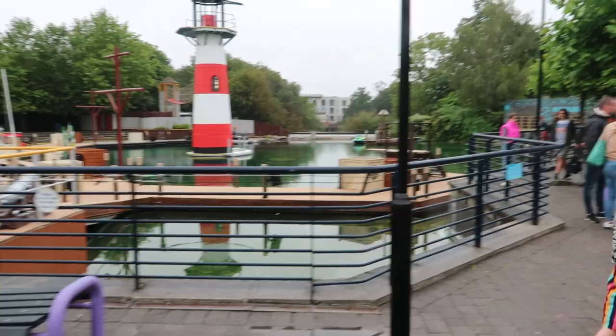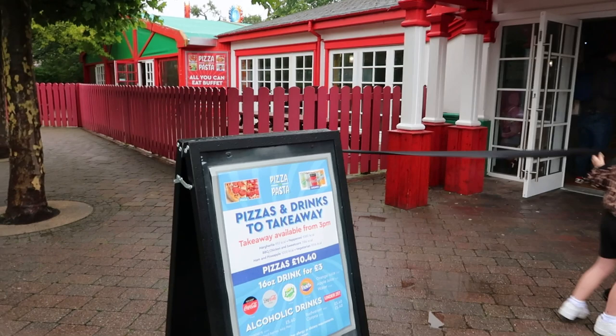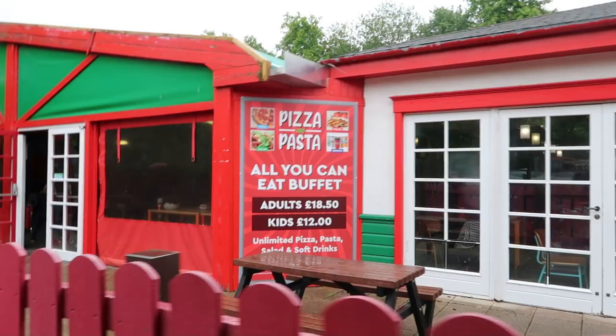We found Daddy and George. Or you can eat pizza and pasta here. £10.44 take away? Yes. So for a buffet, pizza and pasta, adults £18.50. Yeah. Mythical Land.